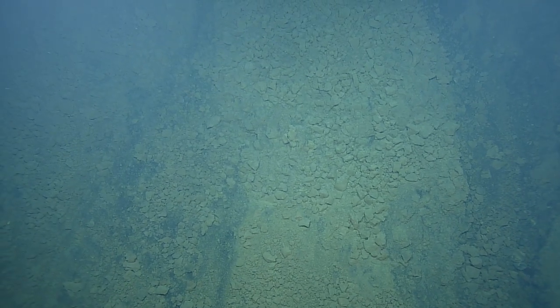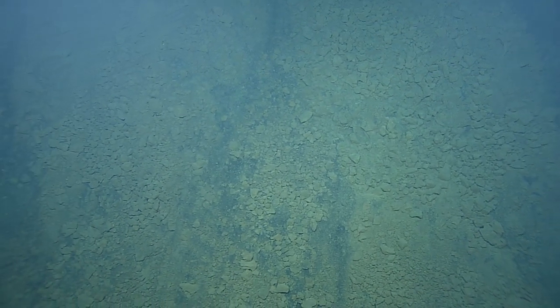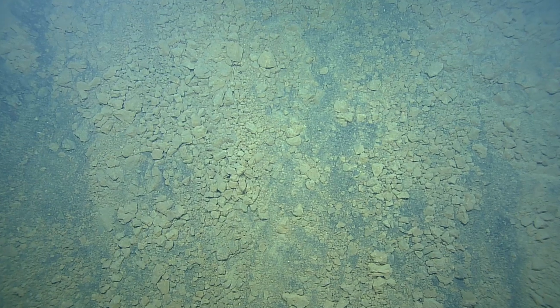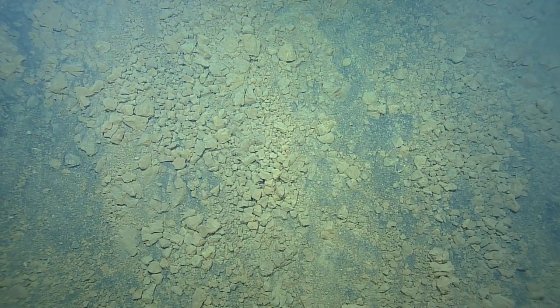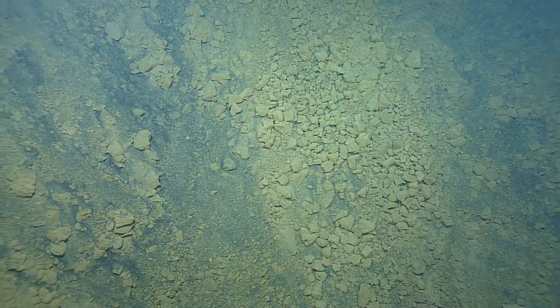So Zach's exactly right. There's very little to eat. There's no place to hide for the little guys. And if there's no place to hide for the small animals, then the bigger animals are not going to be there who could eat them. So the food chain is not there. This is a brand new landscape, as you say, and it's going to take time for life to get a hold.